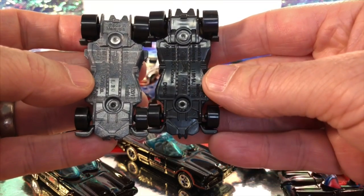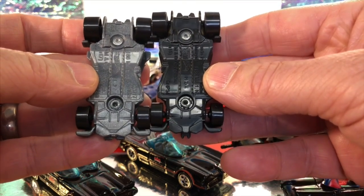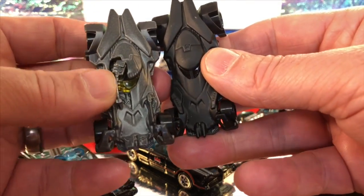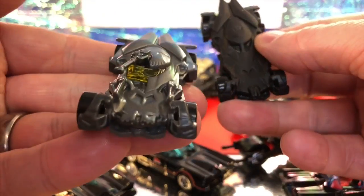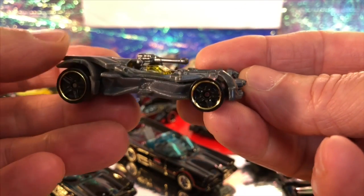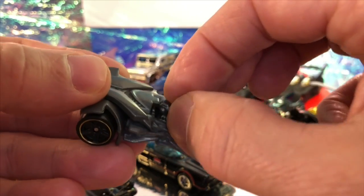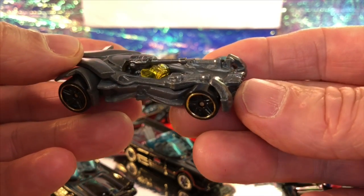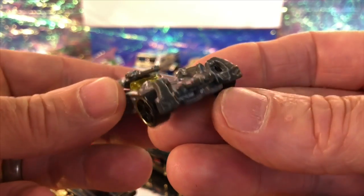Same kind of base by the looks of it, actually. Very similar bases. But yes, it does differ a lot, mainly because this one has firepower. And there you go. Firepower that it used in the film, if I remember rightly, and it did quite a lot of damage. Very, very cool. Because Batman needs a bit of firepower now and again.